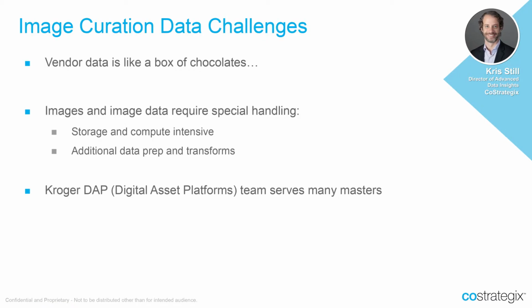So here are some of those challenges we got. Vendor data is like a box of chocolates, the old Forrest Gump. You never know what you're going to get, right? Obviously, the images require special handling. This isn't structured data, right? So you've got storage issues, you've got processing and time issues, and then Perry's team serves more than one person. It's not just merchandising, it's marketing. They have different requirements. They might have a different cutoff, right? They might have a different standard of quality. So we had to make the solution flexible to be able to deal with that as well.